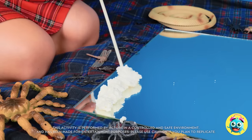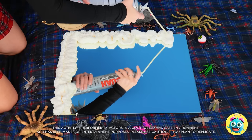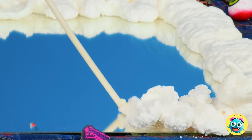I'll spray the foam around the mirror. Ooh, it looks so clean. I'll make sure I keep it the same width. It's so easy to apply, and it's more fun than using tape.